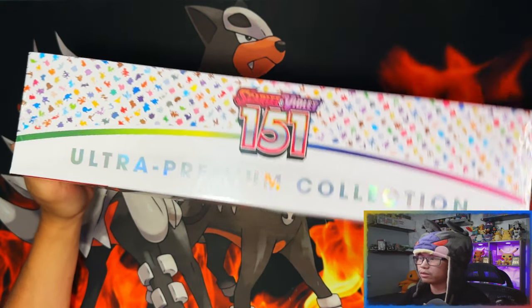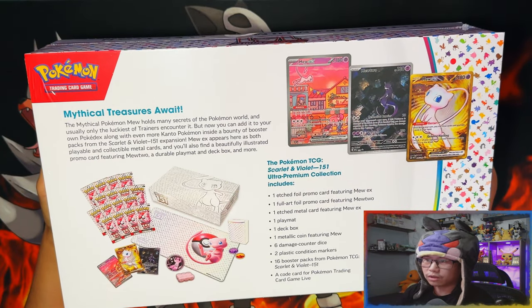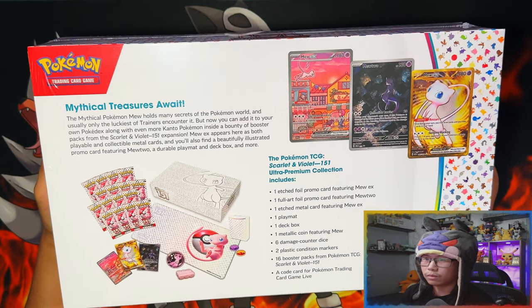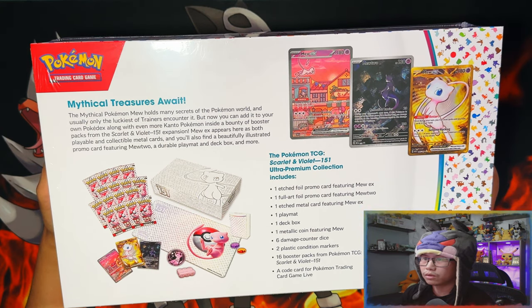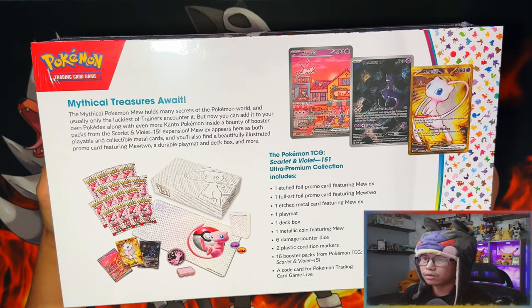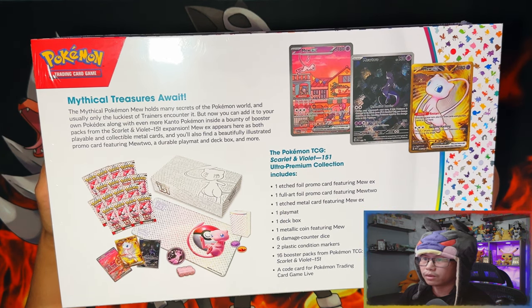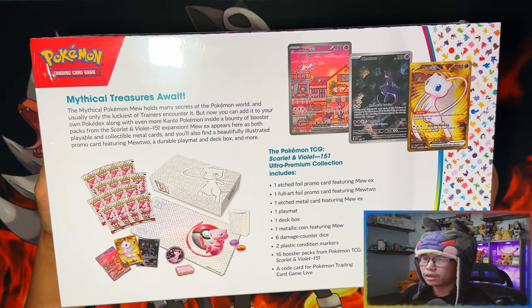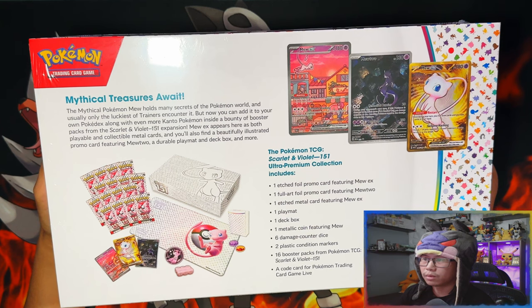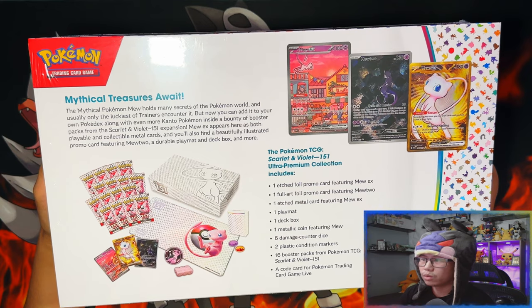Top. This is the outer sleeve of this, the wrapping still. Mythical treasures await. The mythical Pokemon Mew holds many secrets of the Pokemon world, and usually only the luckiest of trainers encounter it. But now you can add it to your own Pokedex along with even more Kanto Pokemon inside the bounty of booster packs from the Scarlet and Violet 151 expansion. Mew EX appears. It has both playable and collectible metal cards. And you also find a beautifully illustrated promo card featuring Mewtwo, a durable playmat, and a deck box and more.